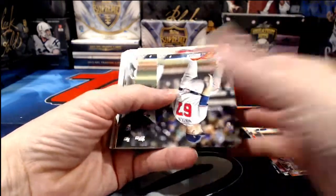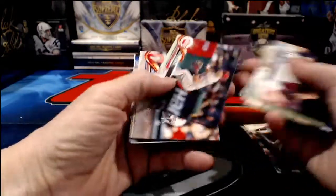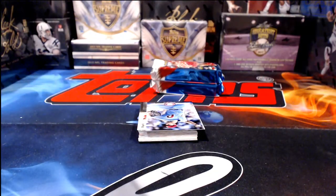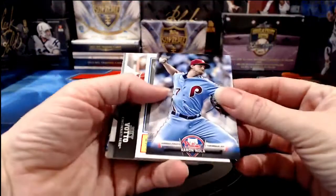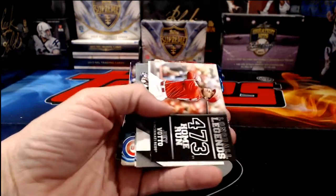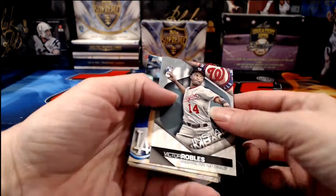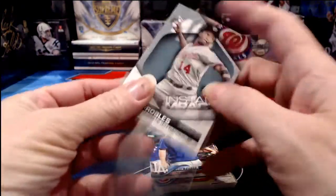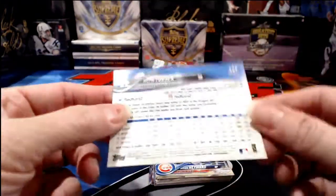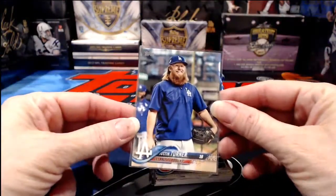There's another Shohei base rookie. We pulled a nice Shohei out of Finest the other night. Autograph, I mean. There is Aaron Nola, throwback jersey for the Phillies. Ryne Sandberg, Cubbies. Joey Votto, Reds. Victor Robles for the Nats. And an Instant Impact, little rookie Instant Impact. Bet Jason Turner's a short print. Yeah, he is. So the Dodgers and Jason Turner.